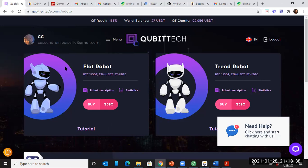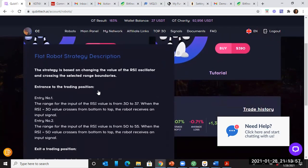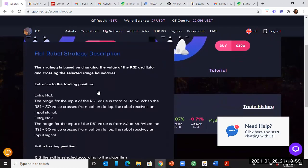Okay. We have the flat robot, and this is something that you guys want to do when you get off this call, if you haven't done so already. When you go to that robot section, go ahead and just click on the description. The reason why it's important for you to click on the description is because it's going to tell you exactly what these robots do. All right. And I'm going to break down some of the stuff so that we understand it.